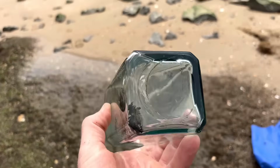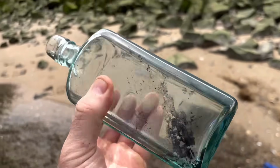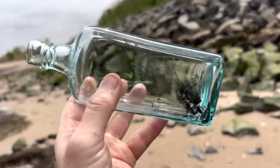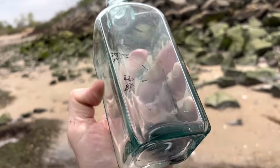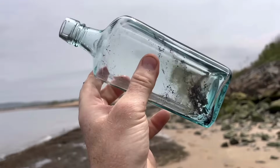All right, I can't argue that this thing isn't old enough. It's got some bubbles in there. But look at the color of this thing. And look at the shape of it. There's not a nick on it. It's a score and a half.